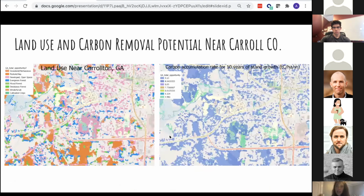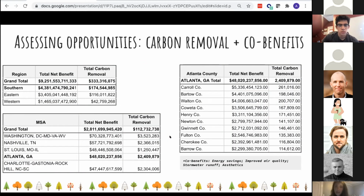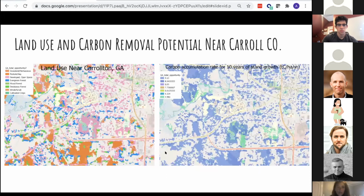And this is some of the GIS data that the team overlaid on top of it. On the left-hand side here, you can see this is Carrollton County, which was the top county in Atlanta by net benefit and carbon removal both. The graph on the left shows you land use, and the graph on the right shows you the carbon benefit. And if you look down here, you can see there's an overlap in both at this area.